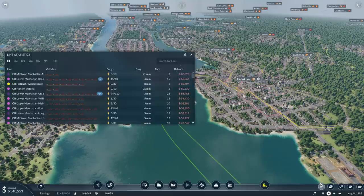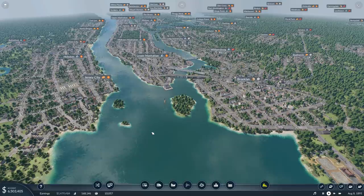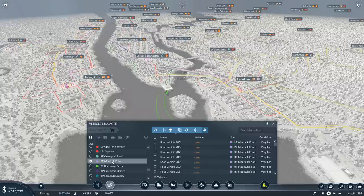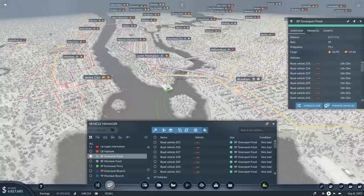So I've done a little bit of optimization, just getting rid of excess vehicles wherever I can, and I've cut it back a fair amount. There's one other thing we can do to boost our cash flow. If I go to manage vehicles, go down to somewhere near the bottom, here we go: the Greenport food line and the Montauk food line. Because we need more throughput on these lines, what we can do is just upgrade them to the latest vehicles.